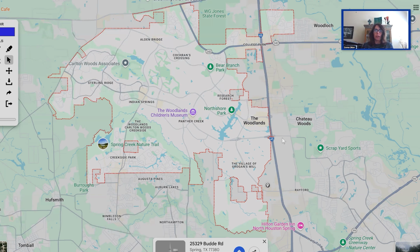So that's kind of going to sum up my map tour. I don't want to make it too long and too involved. It's really to give you an overview of the Woodlands and what it has to offer. I hope you enjoyed it.